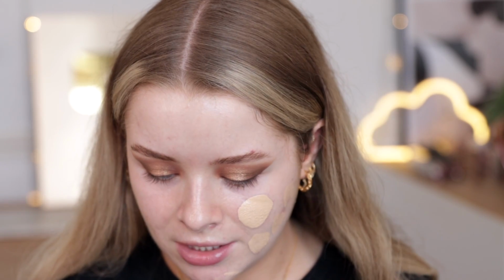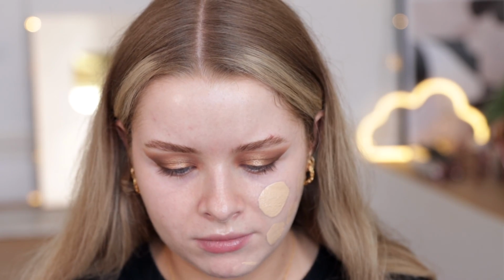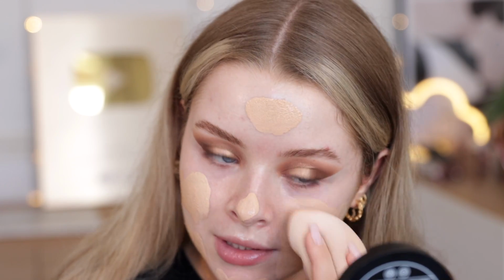Okay, so that was the shade, the neutral one, 152. And then this one is 213 Warm. Maybe this one would be better to match my fake tan, but my fake tan's kind of wearing off, so I think I'm just going to mix the shades together. Let's see.